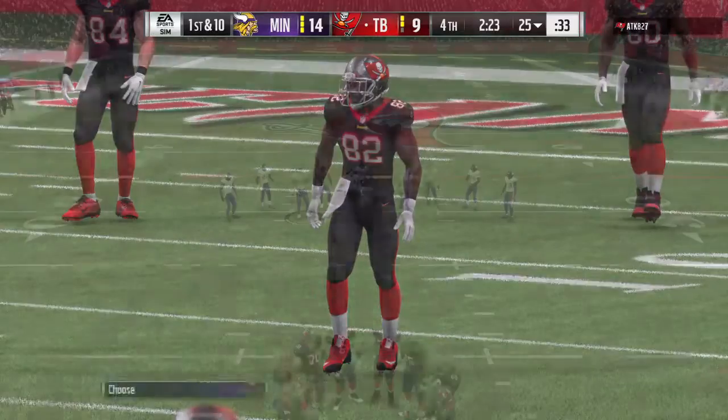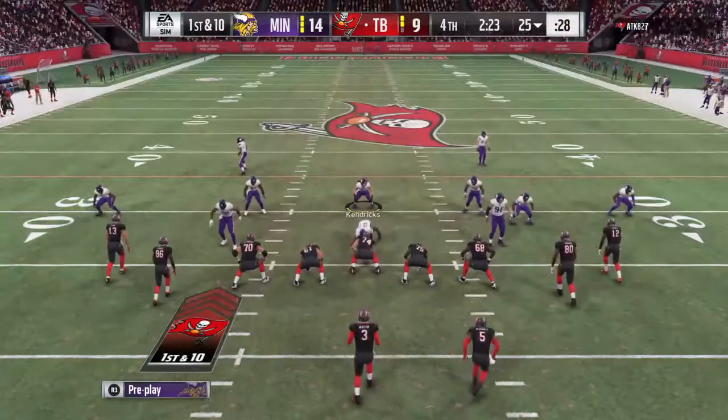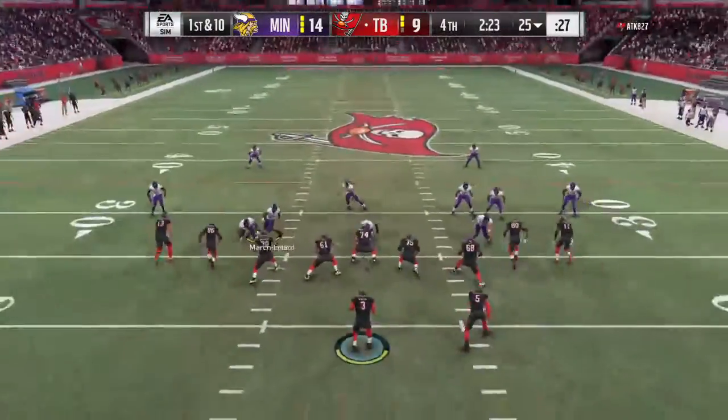I'm with you on that one. Let's just go ahead and be frank about the whole thing. The only one happy about the 3 points. The kicker. Exactly. He put it through the posts. That's going to help him in contract time.